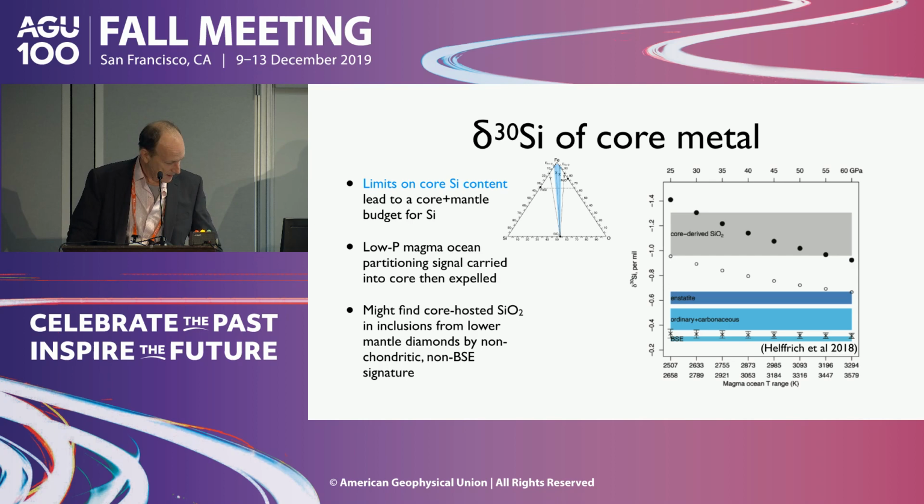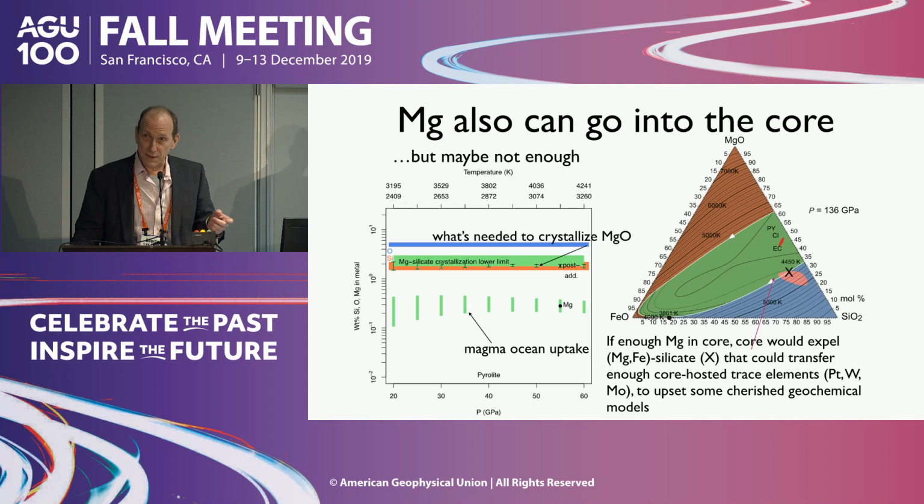The other thing that might happen is that the silicate that comes out of the core itself would look like the composition that you see in this pink area at the lower right of this compositional diagram. This shows magnesium, iron, and silicon oxide. And the silicate matter that would be crystallized from the core would come out about there.